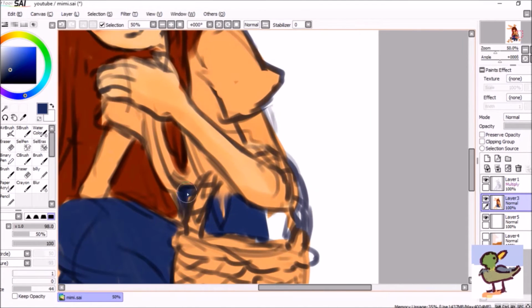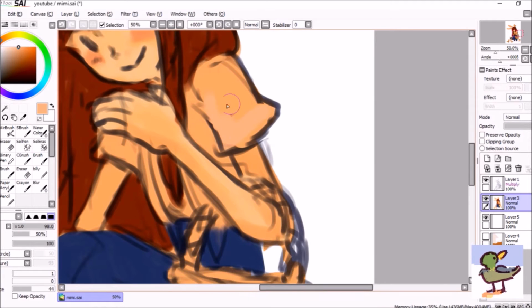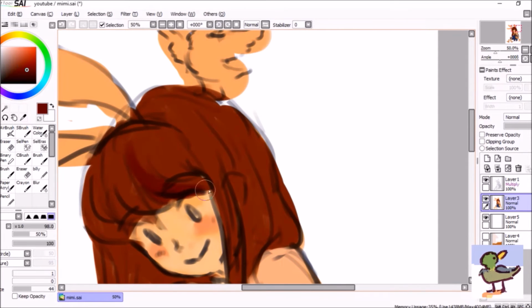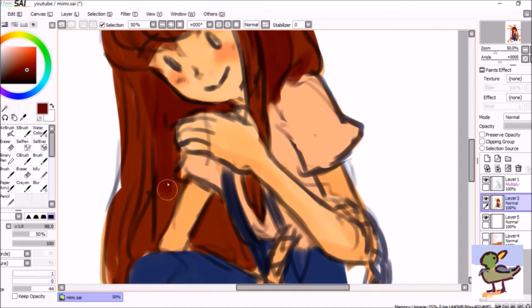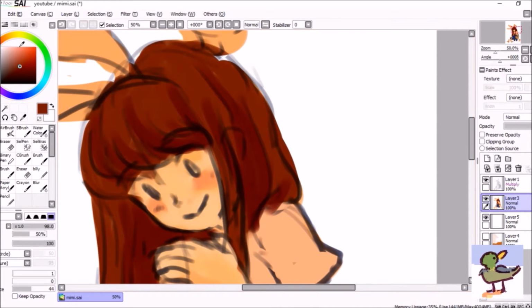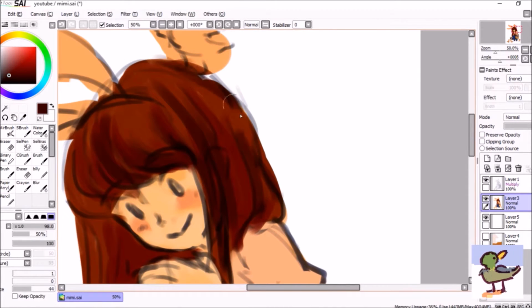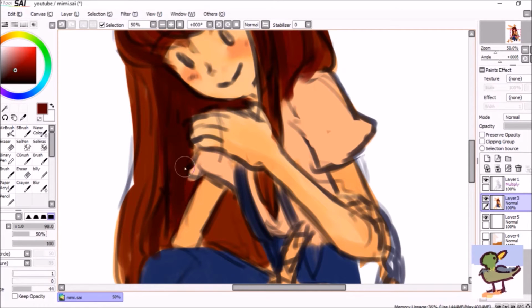I don't really have a color scheme for this character yet. She's so new and so, I don't know. I usually draw them over and over again until I realize which kind of traits I should keep and which kind of traits are more interchangeable.